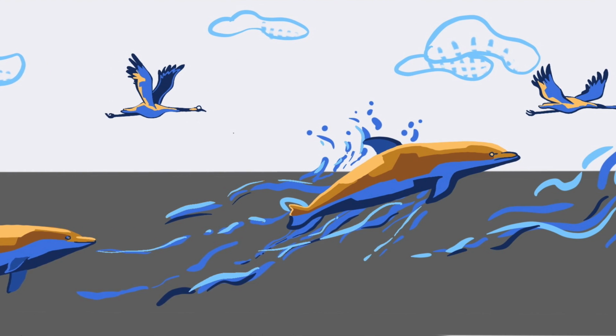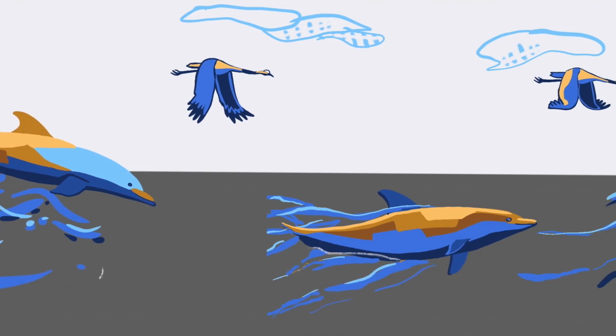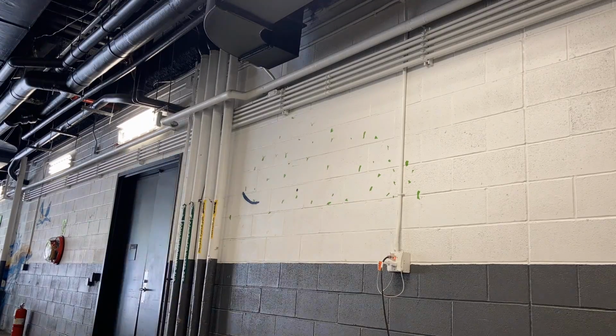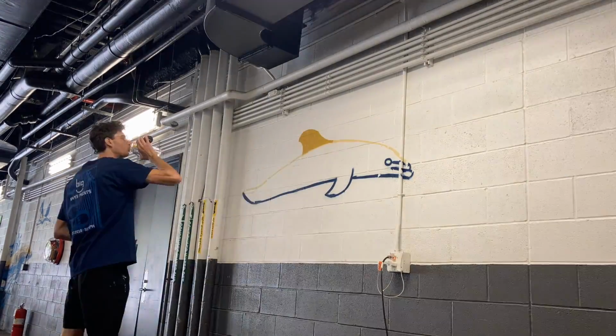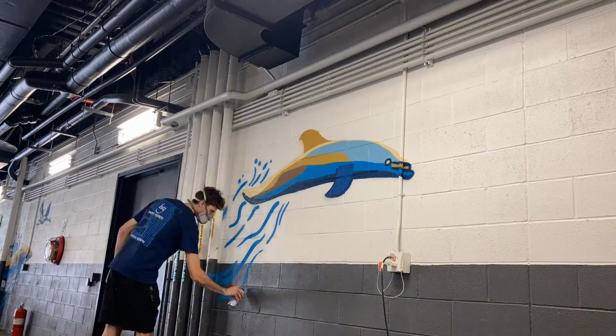I created this design and presented it to the client, and they loved it. Sometimes designs can go through a few revision processes, but this one just hit it right on the nail. I used the doodle grid method to get my concept artwork correctly proportioned onto the wall and made my way around the room with each frame.